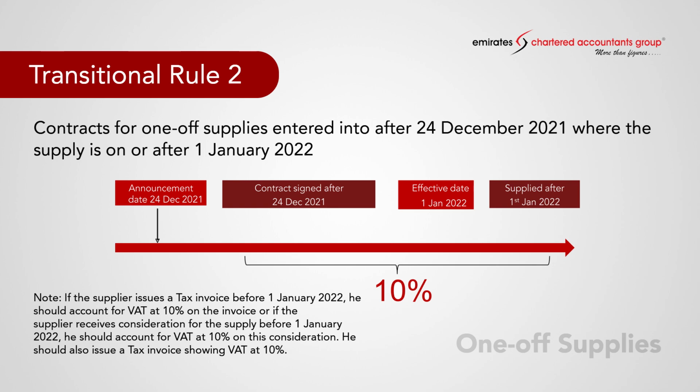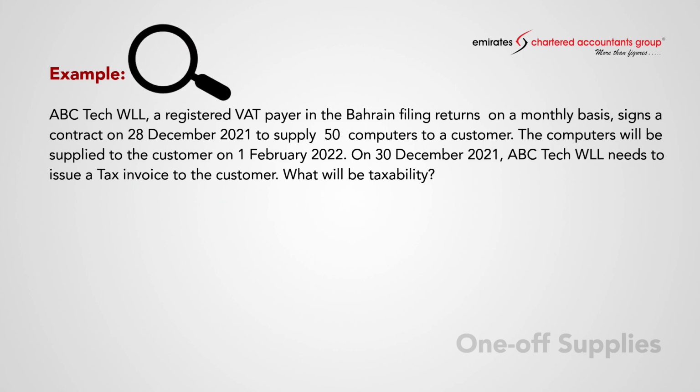Let us go to an example. ABC Tech WLL, a registered VAT payer in Bahrain, which is filing return on a monthly basis, signs a contract on 28 December 2021 to supply 50 computers to a customer. The computers will be supplied on 1st February 2022. On 30th December 2021, ABC Tech WLL needs to issue a tax invoice to the customer.